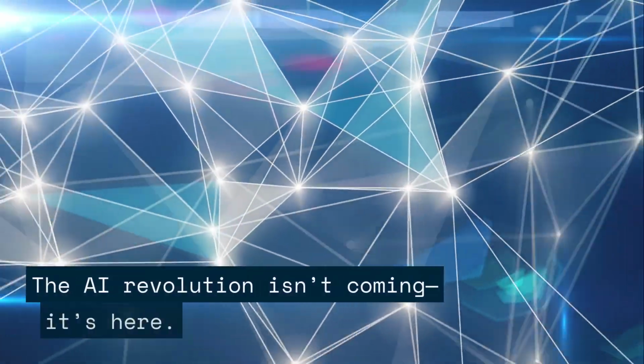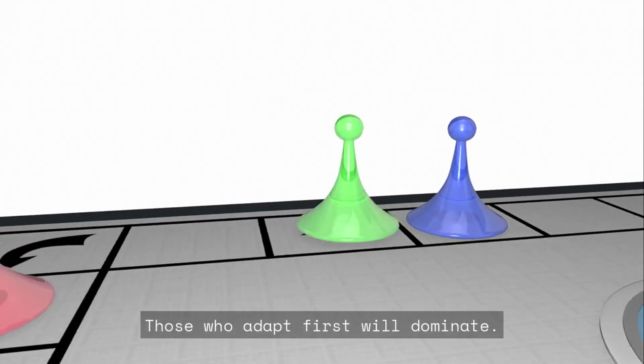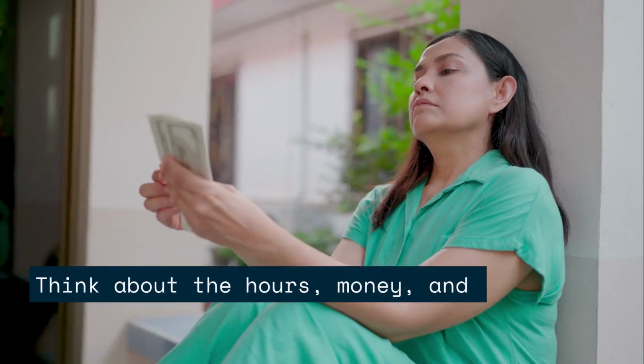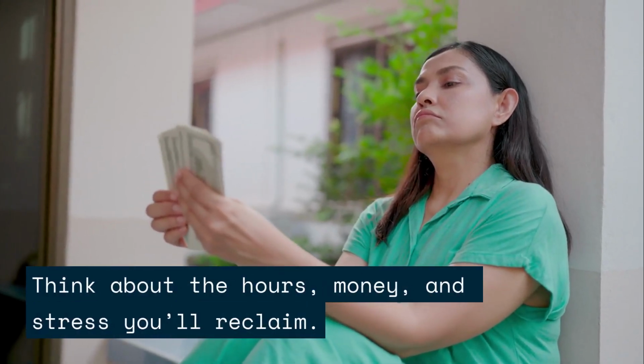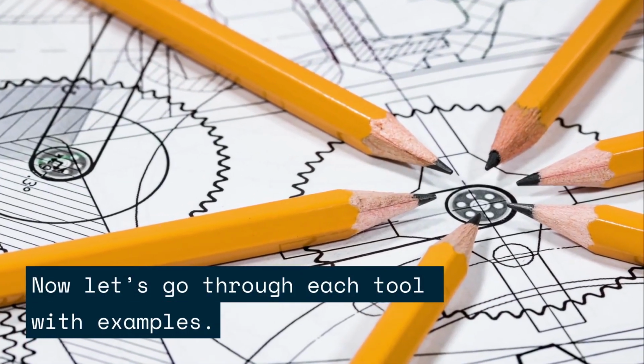The AI revolution isn't coming, it's here. Those who adapt first will dominate. Think about the hours, money, and stress you'll reclaim. Now let's go through each tool with examples.